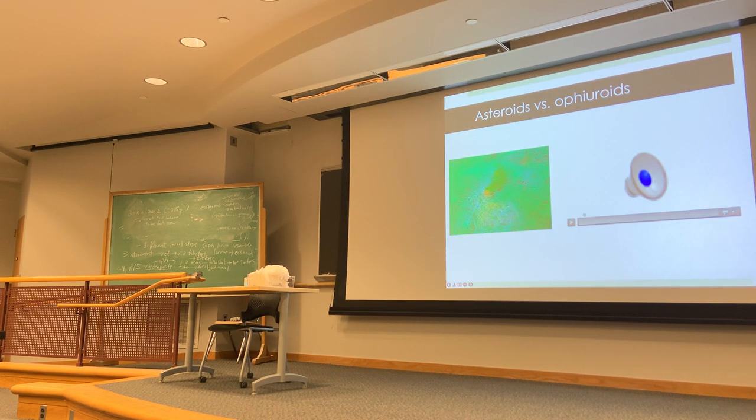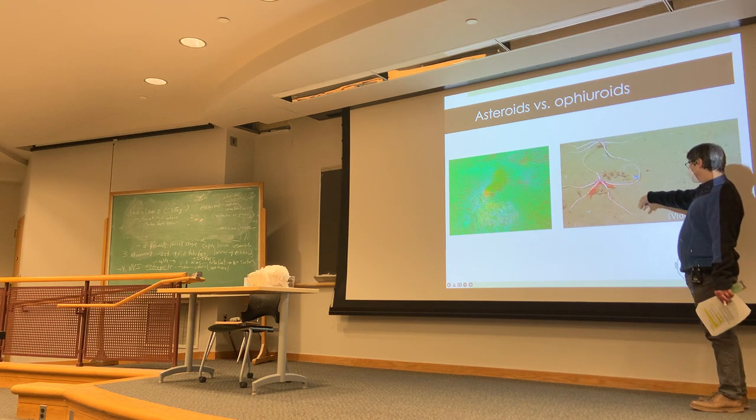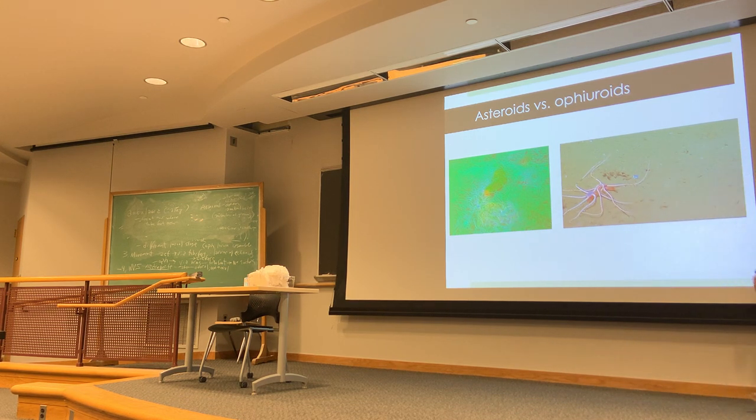Ophiuroids can filter feed. They feed in a variety of different ways. It's just a little movie showing some actually scavenging for dead shrimp. The video is sped up, but you can see the way they're using those arms to move. They're fighting over this little piece of shrimp.